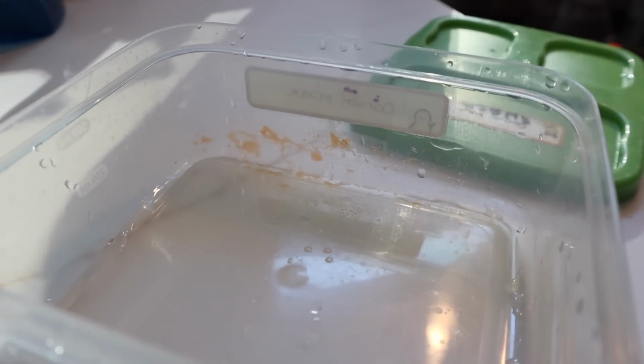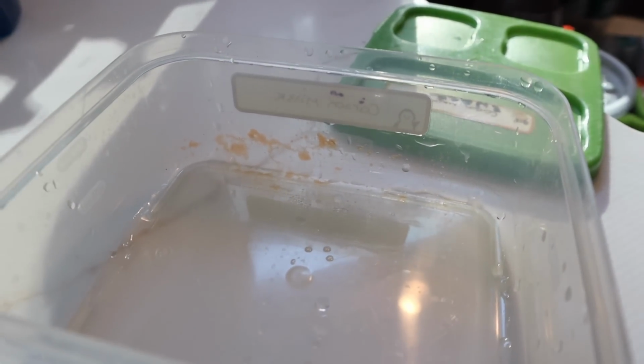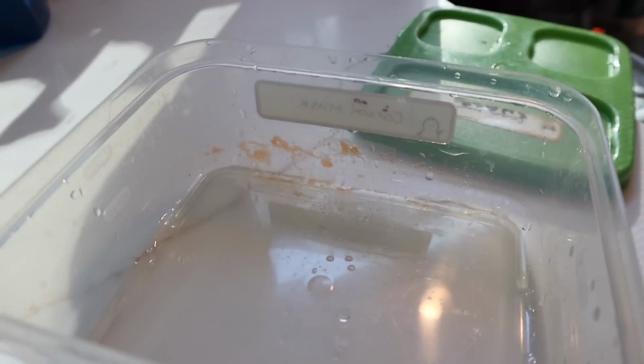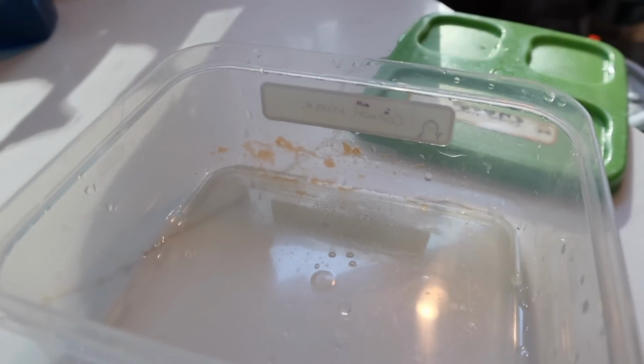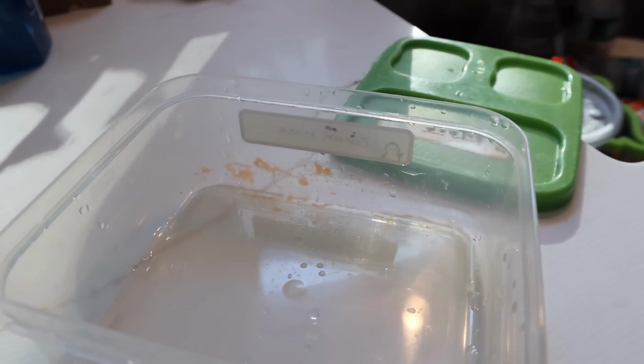I get a lot of comments about why I rinse my dishes before I put them into the dishwasher, and this right here is exactly why, because it does not always get off everything that is stuck on there. So this I'll have to rewash, because obviously I'm not going to use that. It still looks dirty. It's gross to me. So if you're wondering why I do that, this is why.